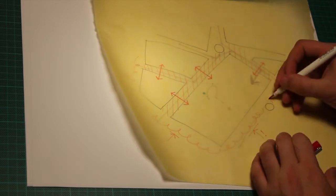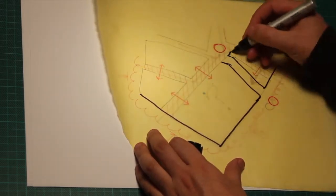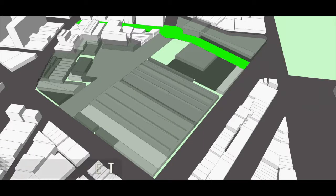We have come up with three primary concepts that we believe will greatly improve the market experience. Firstly, New Franklin Street will directly connect two of the existing roundabouts, creating a simple road system for vehicles to access the Queen Victoria Market.